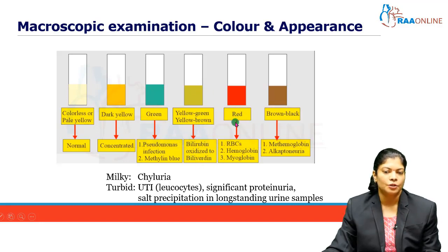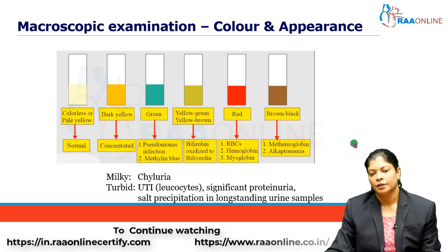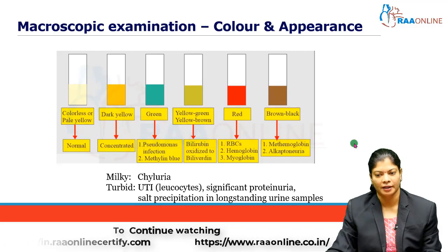And red urine tells us it is hematuria. When it is a glomerular hematuria, it is usually a cola-colored urine. And whenever it is a non-glomerular hematuria, it could be a bright red urine like this. And brown-black urine is when there is methemoglobinemia or alkaptonuria. And whenever there is milky urine, consider chyluria, and whenever it is turbid, then you have to think about UTI because of the leukocytes, or there is a significant proteinuria or salt precipitation in long-standing urine samples.